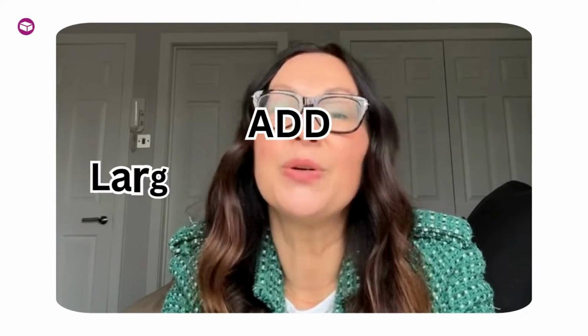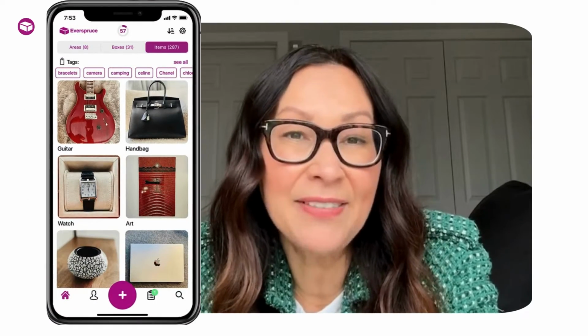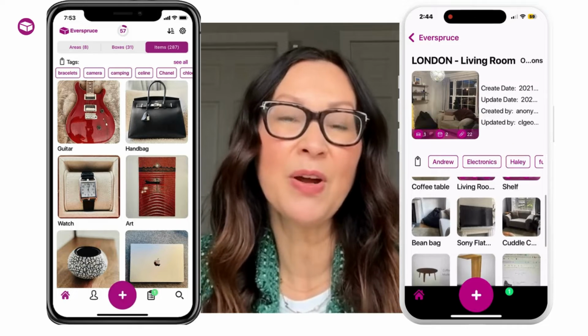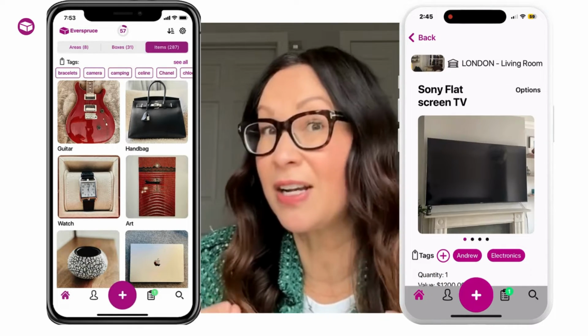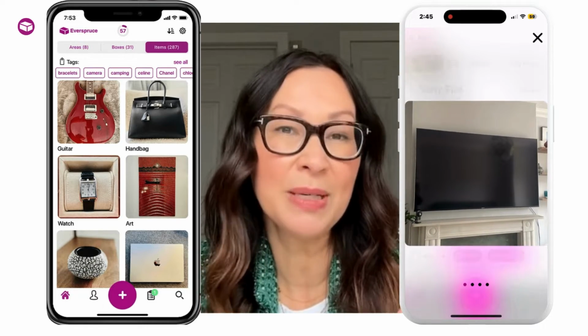Best practice 2, add large and highly valuable items. Prioritize by adding high value items like a television or sofa first. Capture photos, add important information, ensuring most valuable possessions are front and center. This step is crucial for insurance claims. You want to be prepared.